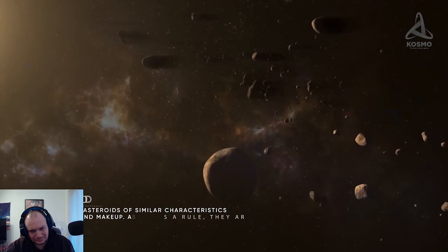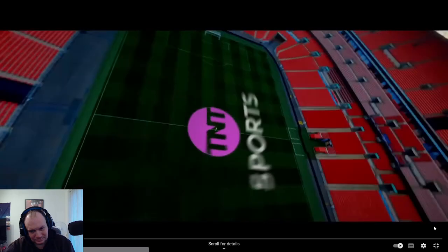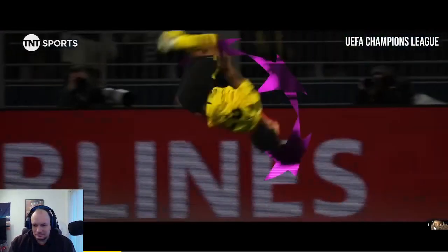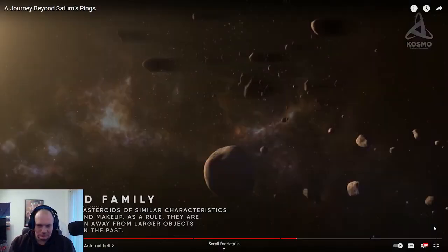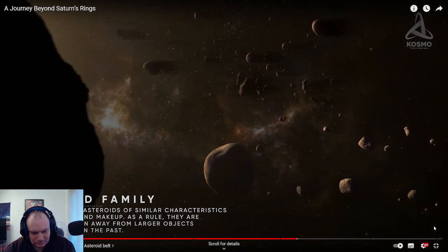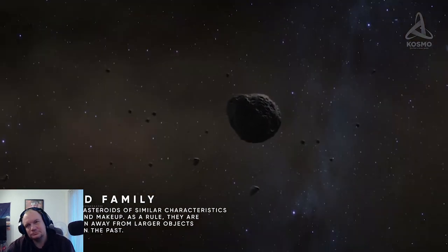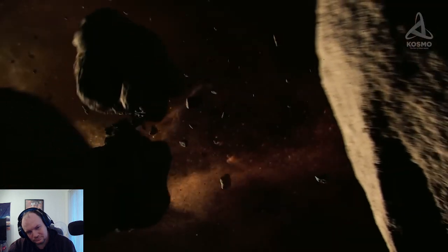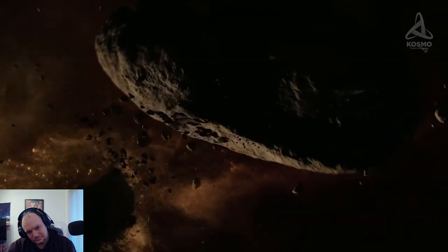Most objects of the main belt group together to form the so-called asteroid families, populations of asteroids of similar makeup and of the same origin. It is thought that they formed as a result of such destructive collisions.